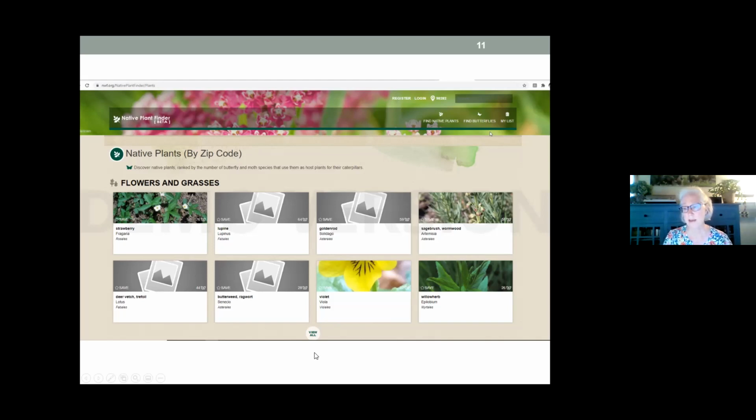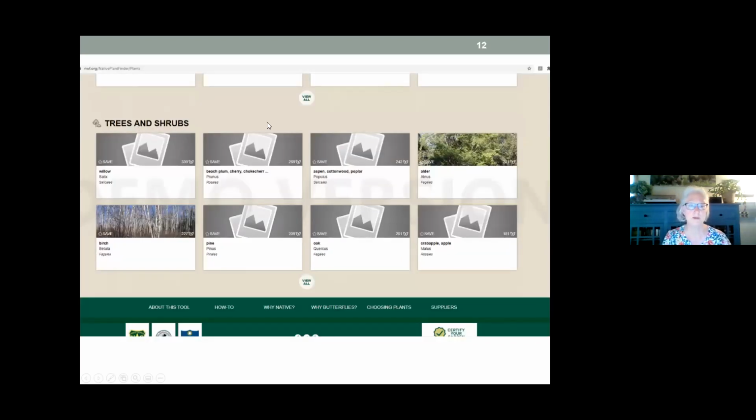If I were to scroll down on the page, I get this image, which is trees and shrubs. Here's where you get the really big numbers. If you were to plant a willow, it has the potential to be supporting 339 species of butterflies and moths. There's a lot of diversity here that we're not even aware of, at least I'm not aware of, in the butterflies and moths. You can see across the board, willows are big producers, very important to butterflies. Plants in the genus Prunus, which are cherries, Populus, which are the cottonwoods and poplars, and alders and birches. The big one here is the willow genus Salix, but these others are also very important to butterflies and moths here in the Northwest.